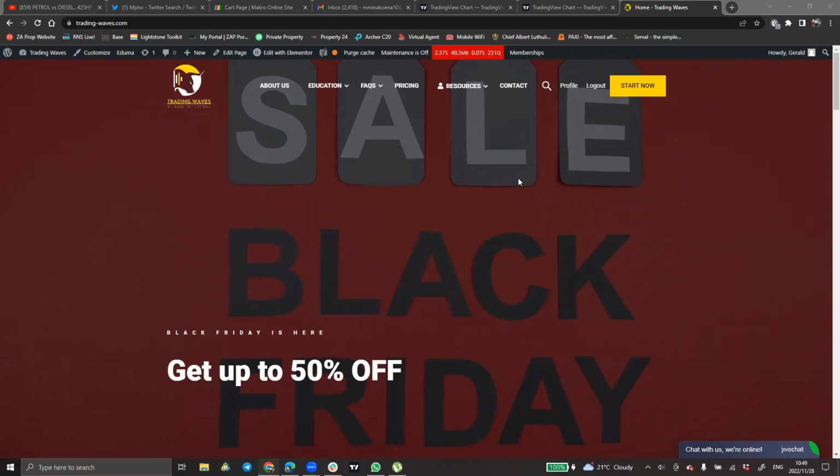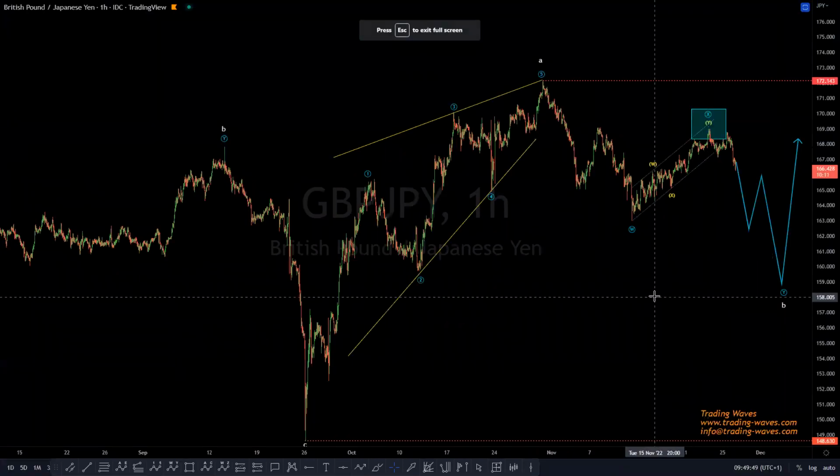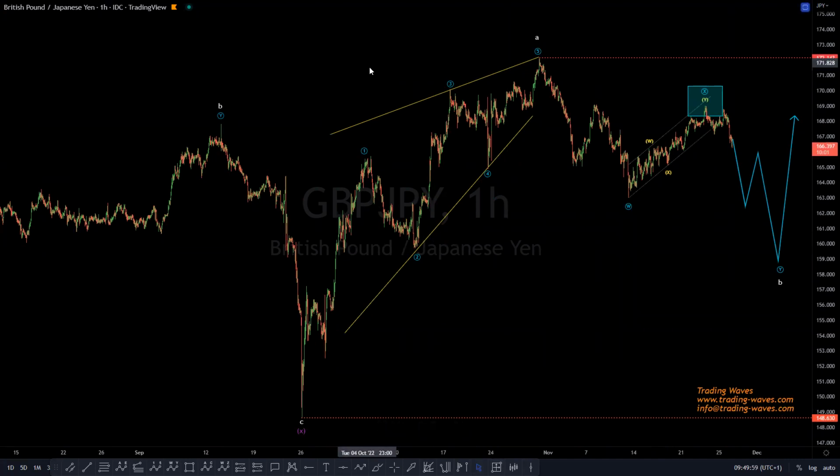In today's short video, we're going to take a look at pound yen, which is the instrument on your screen on the 1 hourly time frame. What we want to do is look at what we expect next. So I'm sharing with you our view on pound yen, and I'm going to interrogate this view as well, just so we can look at what else could be possible.